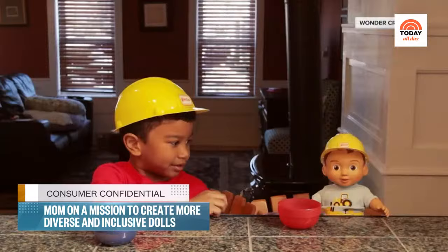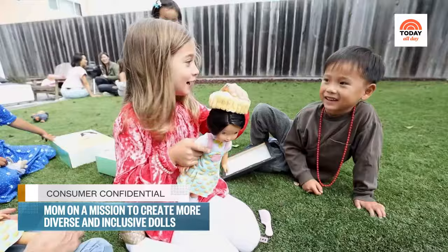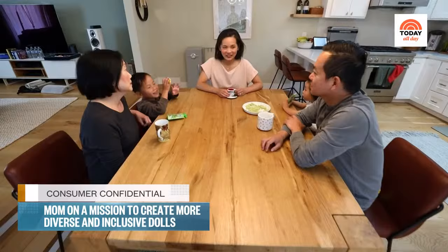When kids are able to play with toys that look like themselves or look like their family, their friends, whoever they're seeing in the community, I think that it just sort of works with their own development in thinking of the world as a very diverse place. And when those toys step beyond stereotypes, they can have a lasting impact for generations.